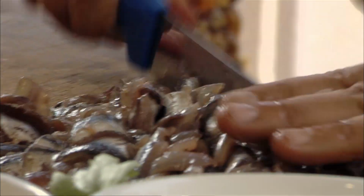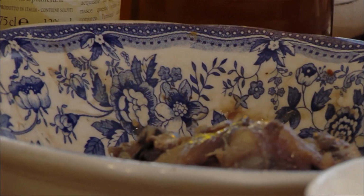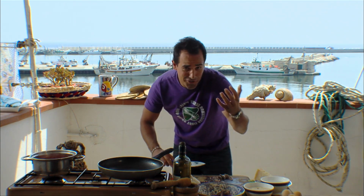Now I'm just chopping them up into little pieces. Interesting thing about anchovy balls, they actually taste kind of like meatballs. When it gets cooked up, they become nice and meaty and really tasty. And put them back in. Gotta use your hands. Just break them up.